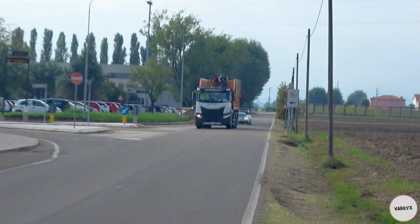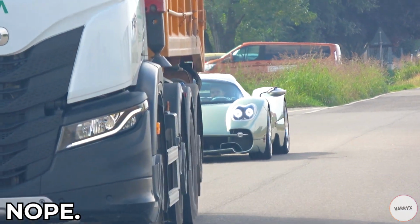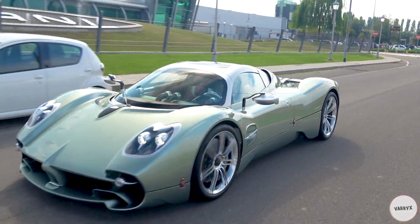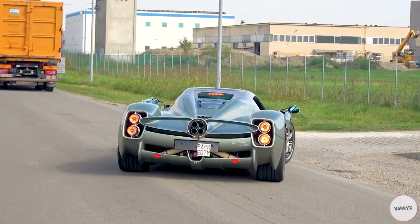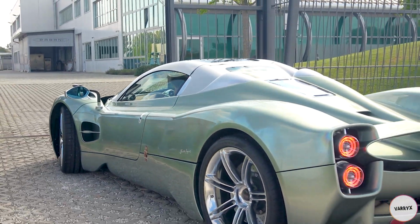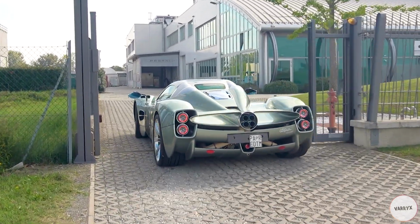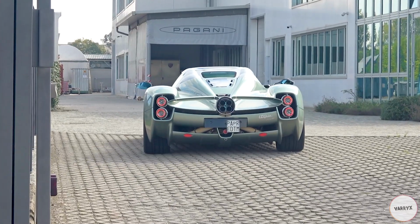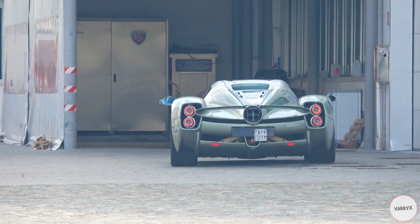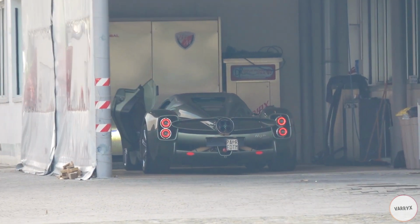Guys, I think we have something. Oh, okay, the white Utopia. Oh no, it's the Roadster. Oh, yes. Oh my god, what a beauty it is! Did you notice the brand new wheels? Also, it's my first time seeing the Utopia Roadster. What a day!